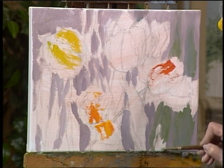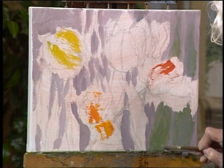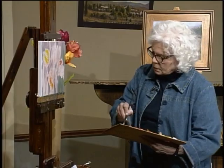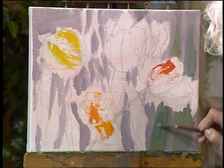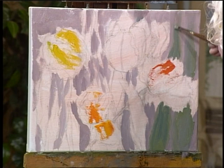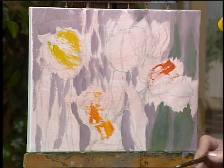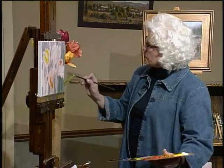I was hoping today that it would just kind of flow right out of me onto the canvas. Some days that happens, and then there's days when that doesn't. And there are days when I have to take it back to the studio at home, my home studio, and work it to get that effect that I wanted. Alrighty. Get these stems on there.